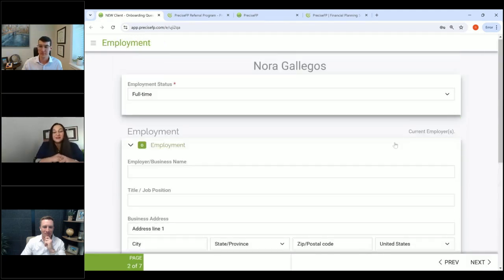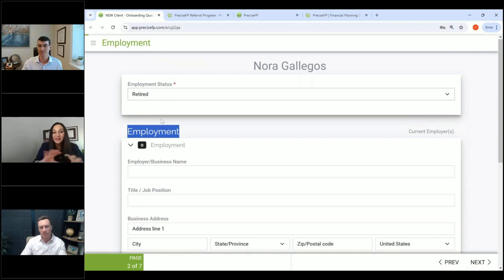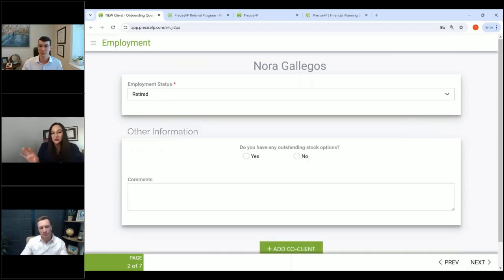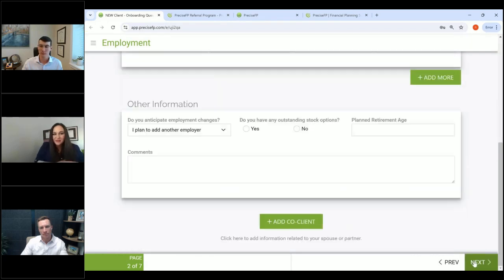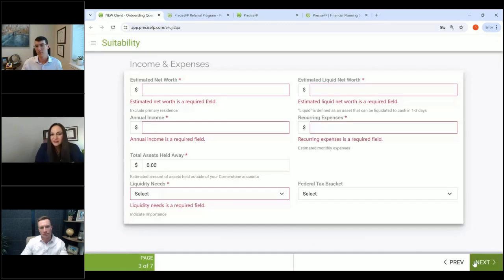This is dynamic as well. What we're looking at on this first question, employment status. Right now it says full-time, so that employment section is open to fill out. But if you change that to something like retired, that employment section will go away altogether. Yep. So that's really nice.